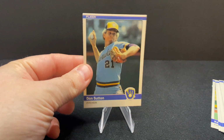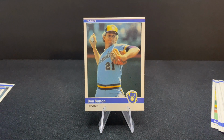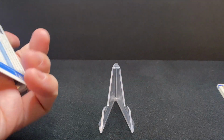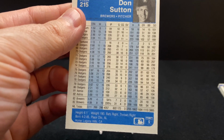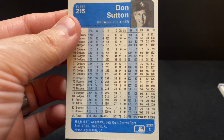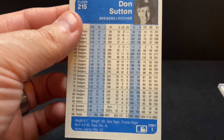There's a Hall of Famer in Don Sutton. This is near the end of Don Sutton's Hall of Fame career. Of course, he comes up with the Dodgers, pitches around quite a bit, a lot of different teams, a lot of different organizations, and has such a successful run of it. Like I said, this is right near the end. I wonder if he already had 300 victories at this point. He was at 266, so he definitely had to have pitched a few more years in order to get to that number.